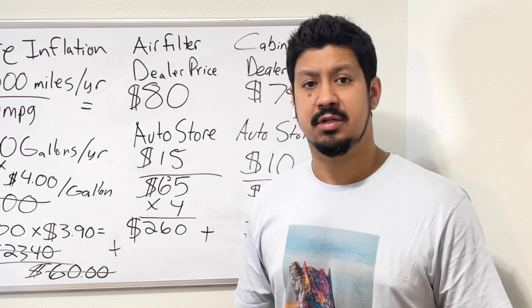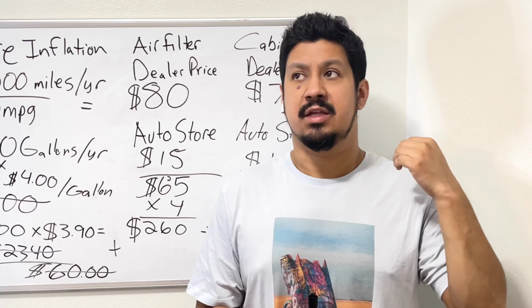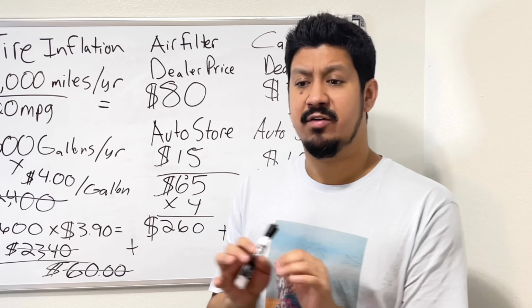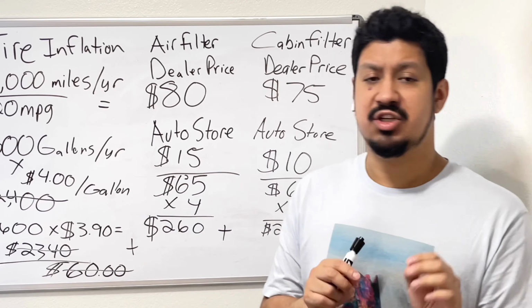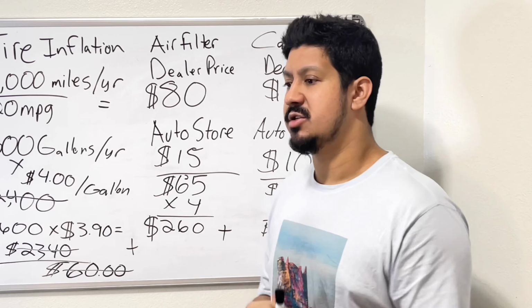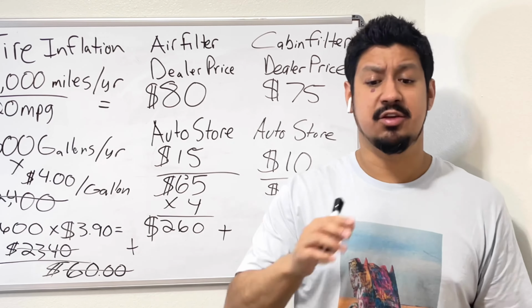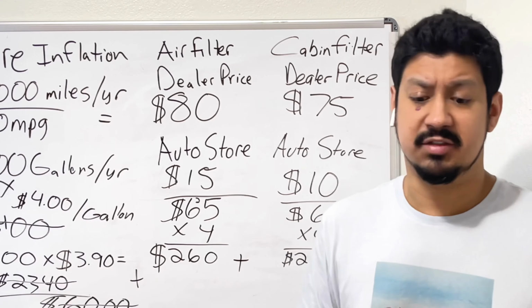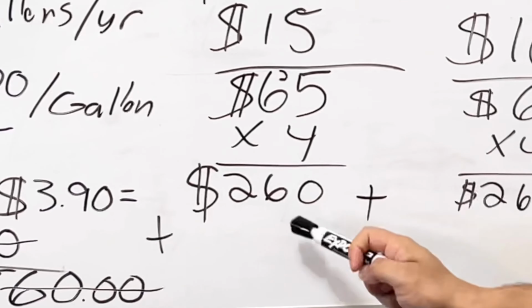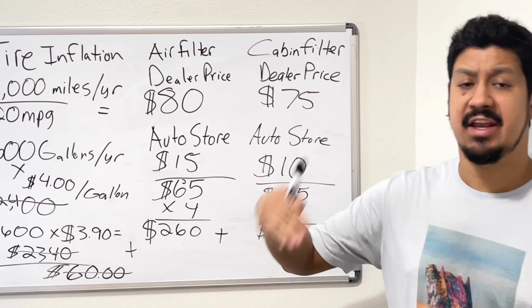Now, I know some people aren't mechanically inclined out there, but it's really easy to just search on the internet how to change whatever car, whatever truck, how to change my Tahoe's air filter, how to change my Chevy Malibu's air filter. You'll find videos online and they'll tell you step by step how to change the air filter. It's not that hard, and you could be saving $260 every year. So you see, the savings just start adding up.